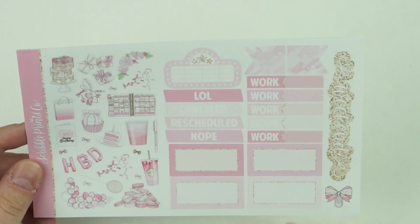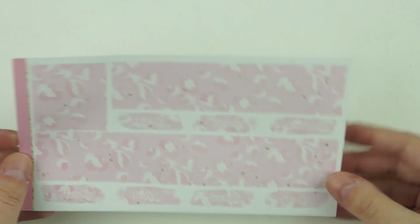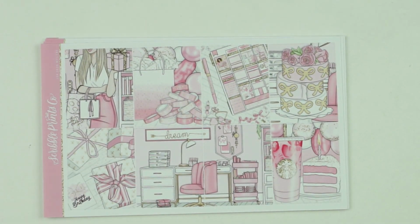A little floral look there. I love this. And then the bottom washi, so simple but pretty. Kind of got a cheetah print vibe. So if you ordered an ultimate kit in shop, it would be $29.95.